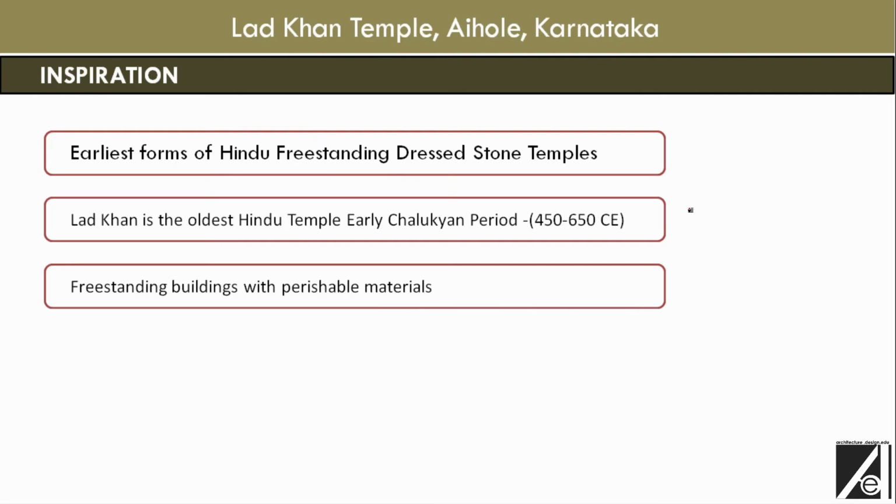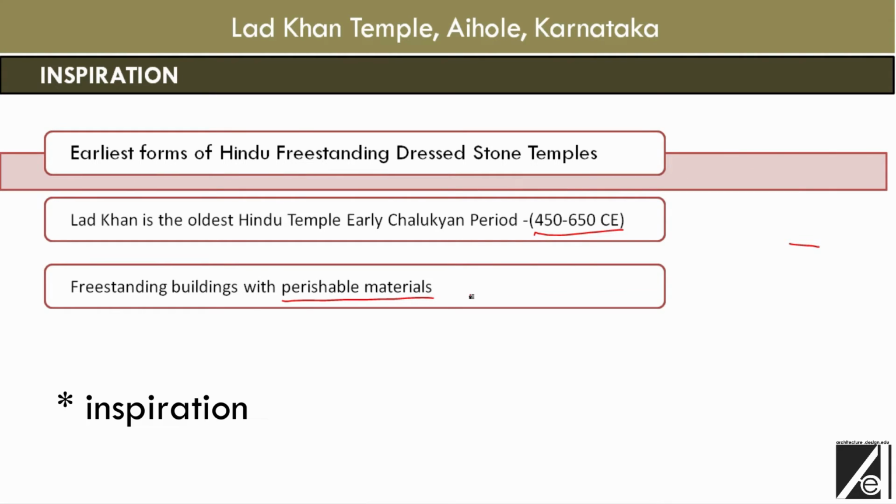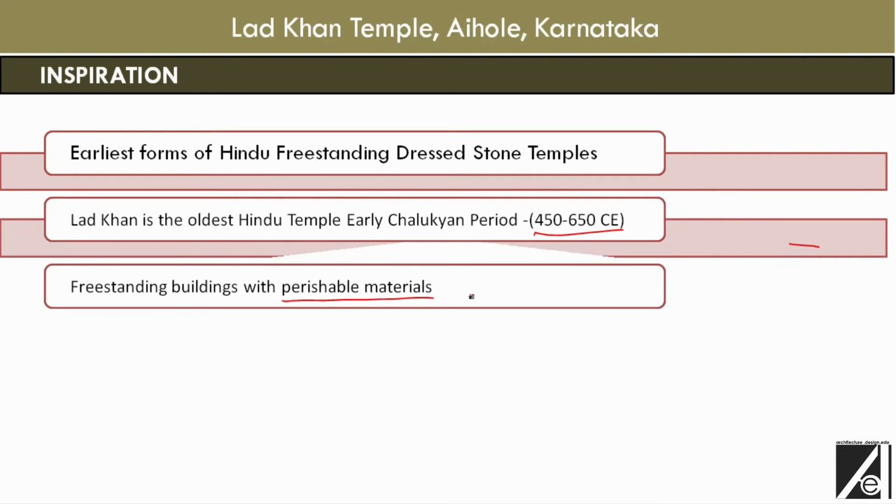At that time, the freestanding buildings were made with perishable materials like timber, bamboo, mud, hay, with thatched roof. Stone was completely a new material. That too, constructing a Hindu temple without any visual interpretation was a challenge for the craftsmen.